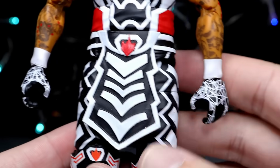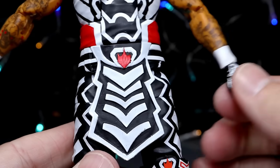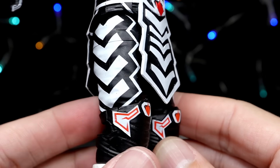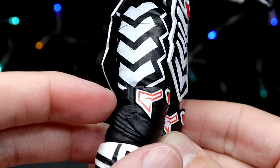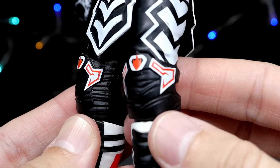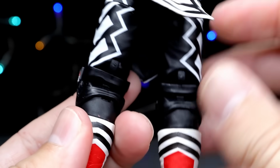You're not even going to notice that when you're posing the figure around and everything. We took a look at the hands. They look good as well, and then the black and white legs right there, I do believe are newly sculpted. It is pinless. You have these knee pads as well that are brand new, and they have all the nice patterns and everything. Very good details going on.